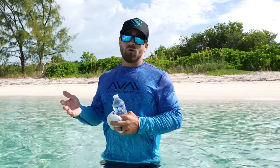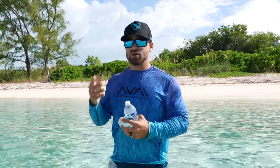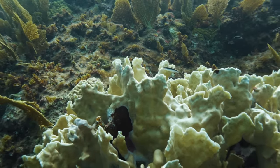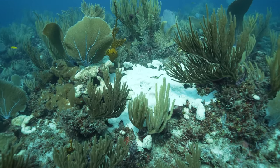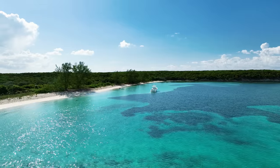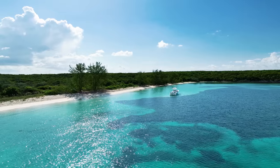One downside to hot water is the coral start to bleach. And believe it or not, we're actually experiencing a lot of that in the Florida Keys and over here in the Bahamas. As much as high water temperatures feel good, it can also be detrimental at the same time. But one thing I can say is when you're hanging out on a beach like this, there's really not too much to worry about.